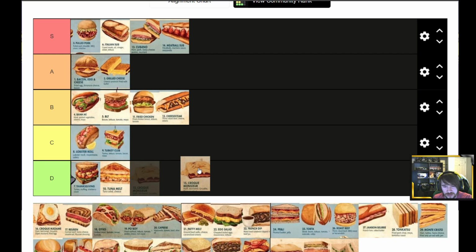I have no idea what this is. This is a croque monsieur. It looks like it's ham, Gruyere cheese, bechamel. I have no idea what this is. I would not order this. This looks disgusting. It looks like you just did ham, bread, and then cheese melted over top. Not for me. I don't know what a croque monsieur is, but not in it.